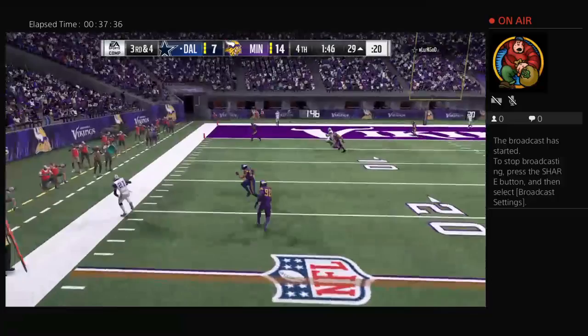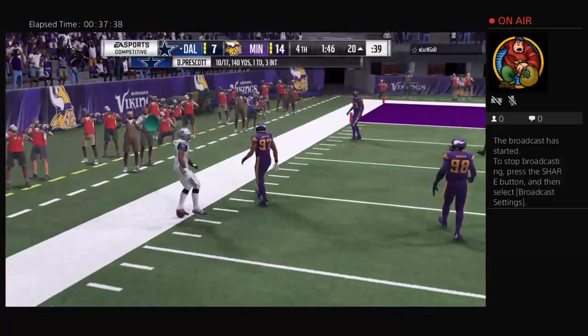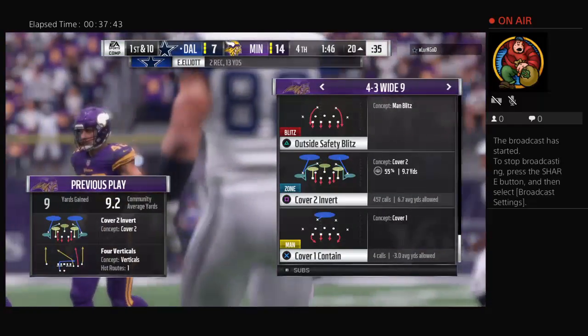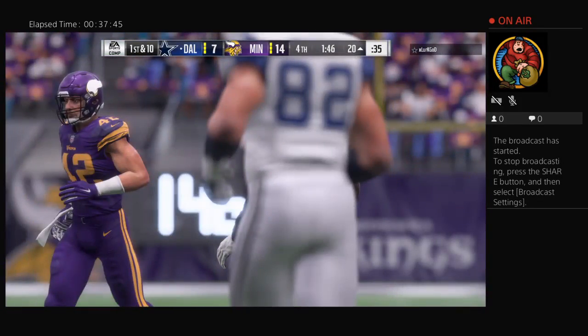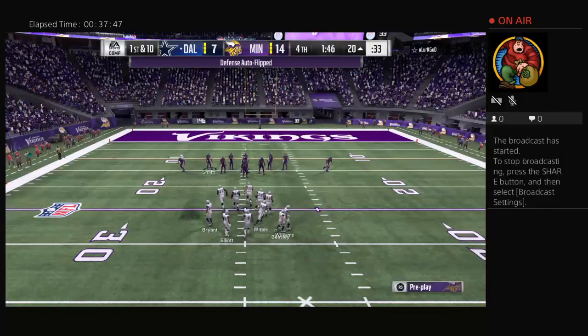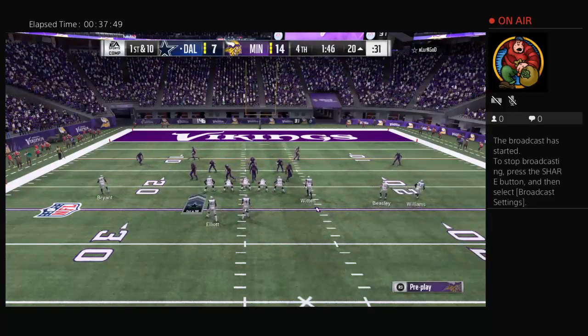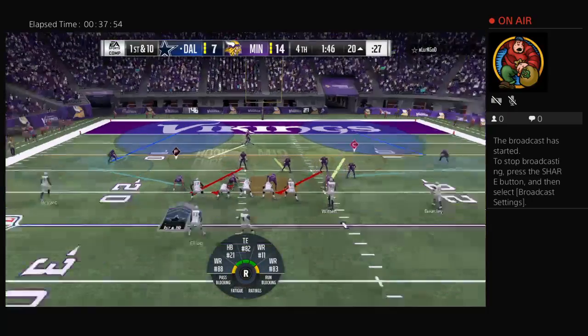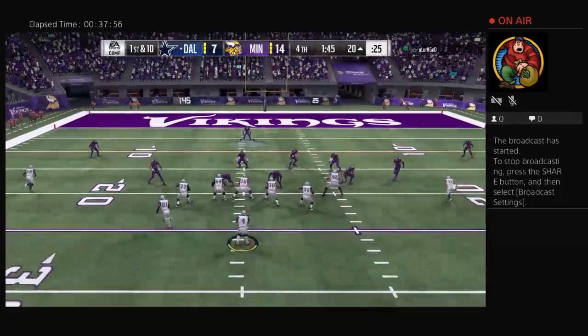Dancing to his left. And out of bounds right around the 20. It goes as a gain of 9, and it moves the chains. That's what they need right now. Get the first down, get out of bounds, stop the clock. Just playing smart football, understanding the situation, making the plays necessary, and making sure that clock stops at every opportunity.